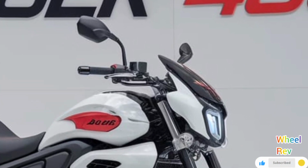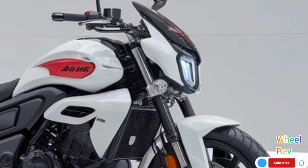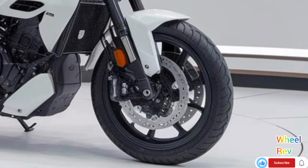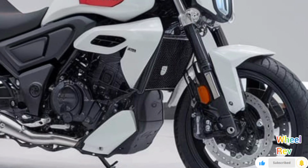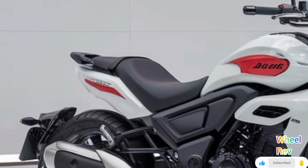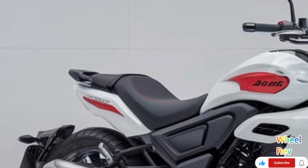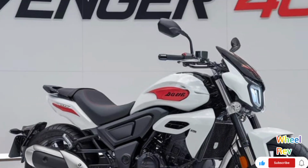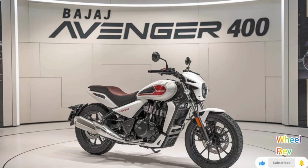To sum it up, the 2025 Bajaj Avenger 400 is a thoughtful upgrade that keeps the spirit of the Avenger alive while addressing the expectations of today's riders. It's not trying to be the fastest or the most high-tech cruiser out there. Instead, it sticks to what it does best, giving you a stress-free, comfortable, and stylish ride every single day.